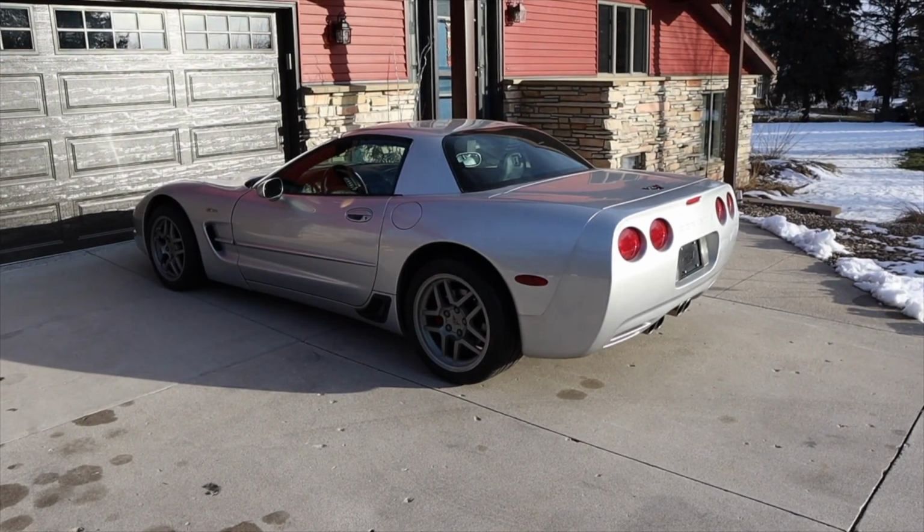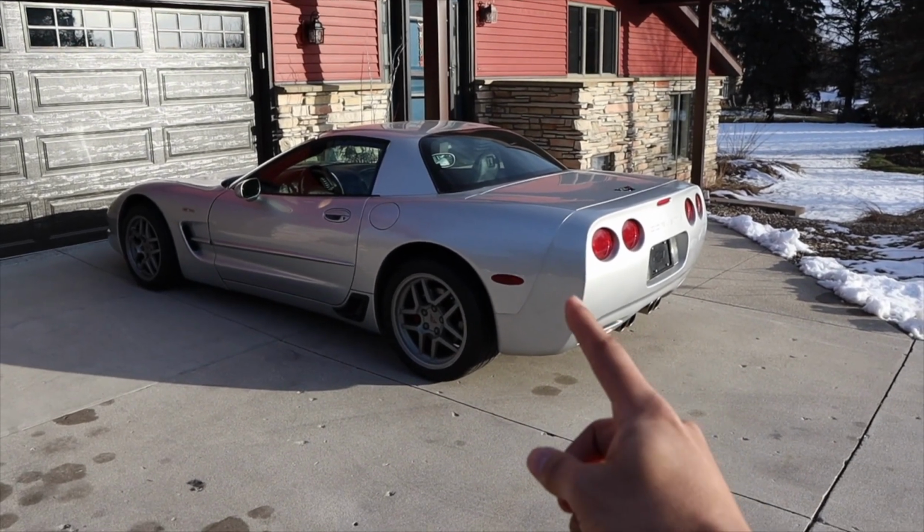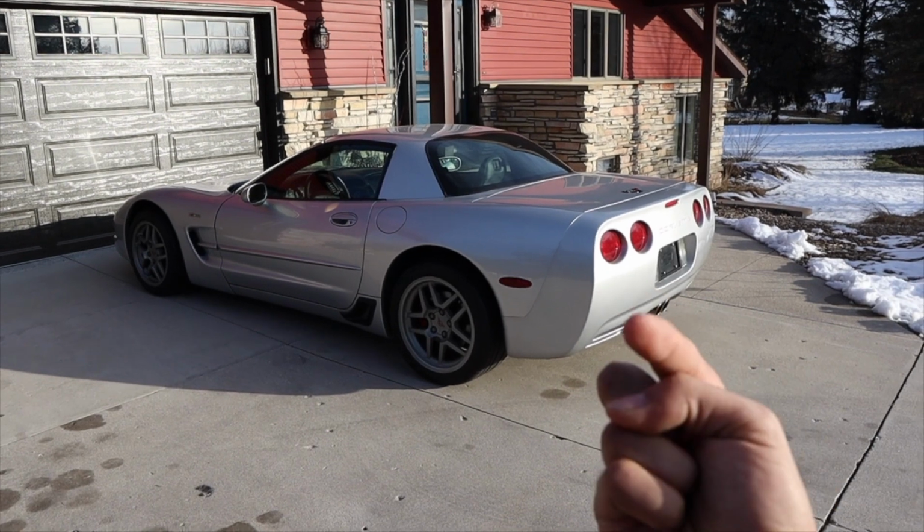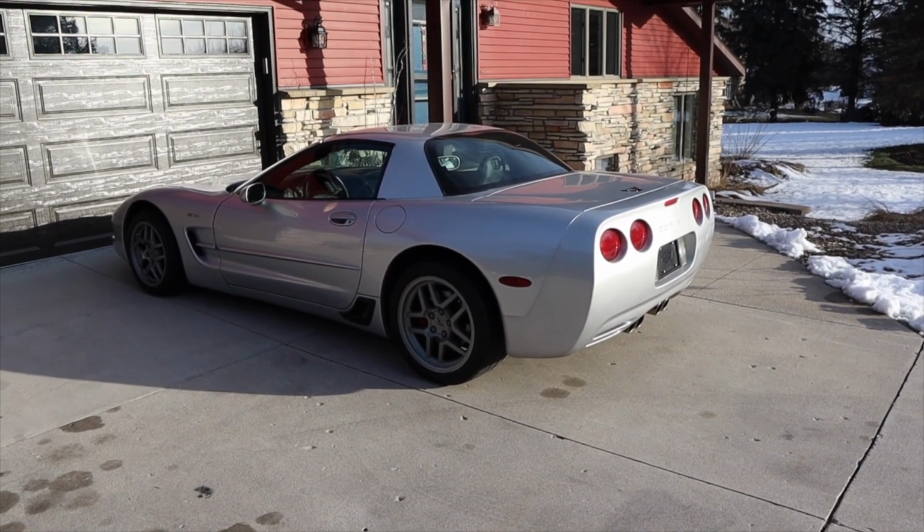Look at that right there. That right there, ladies and gentlemen, is a C5 Z06. My C5 Z06. It's very quiet, but this is an LS6 5.7 liter. That sounds pretty good. As you guys know, I sold my Mustang a few months ago, and not having a V8 with a manual transmission, or a V8 period, in the garage just wasn't acceptable. So I had to go out and get one.